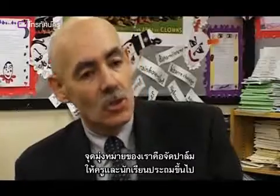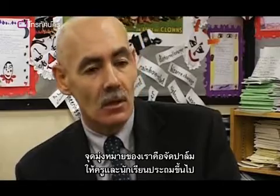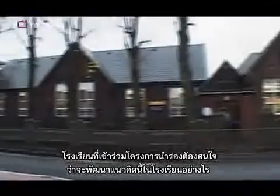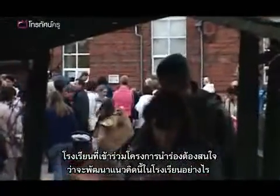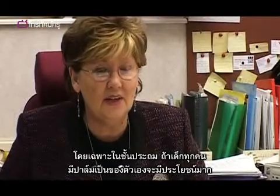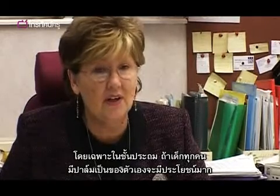The ambition and the vision is eventually for us to provide a handheld device for every teacher and every learner from Key Stage 2 upwards. So we're looking at 40,000 plus devices. I think as a school that's been part of the pilot project, it's been very interesting to see how we might develop this concept throughout the school. Certainly in Key Stage 2, it would be very advantageous for every child to have their own PDA.